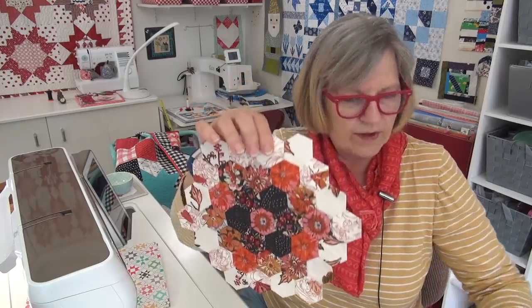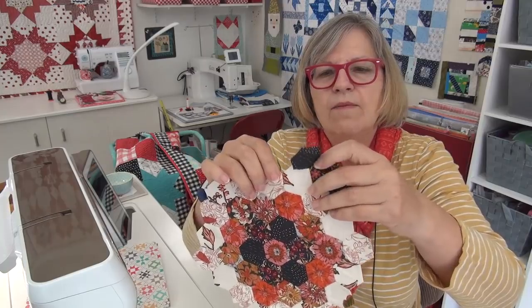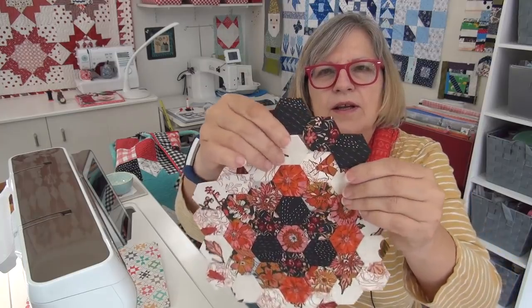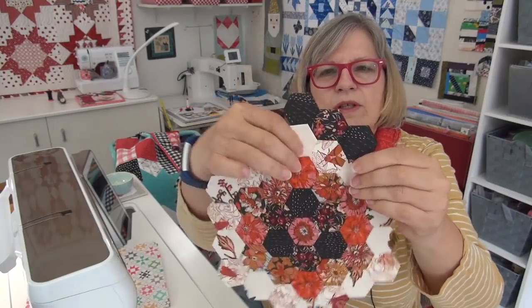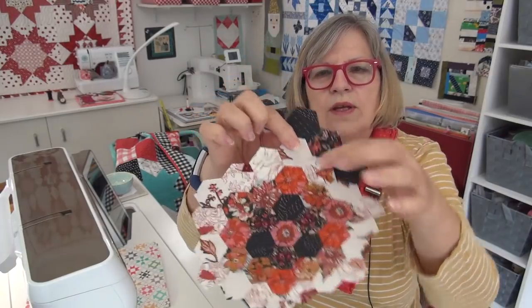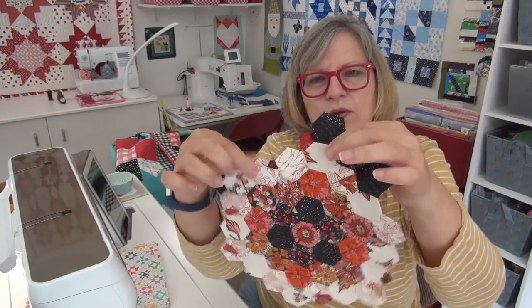I know that it is not going to take me as long as the English paper piecing, which, by the way, I am not done. Here is my center for the English paper piecing, and I am starting the rounds. So I'm doing 3 at a time. I decided that would work for me. So put 3 together, and then I will stitch those to the unit, and then take the next 3 and stitch those. And then after this is all done, it gets appliqued down on the peach fabric.